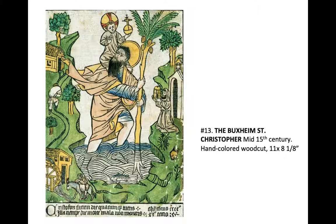It was found in the Carthusian monastery of Buxheim in southern Germany. It was glued to the inside of a back cover of a manuscript. In this image, St. Christopher, who was the patron saint of travelers, carries the Christ child across the river. There are delicate lines which are used for inner modeling, facial features, and short parallel lines indicate shadows.